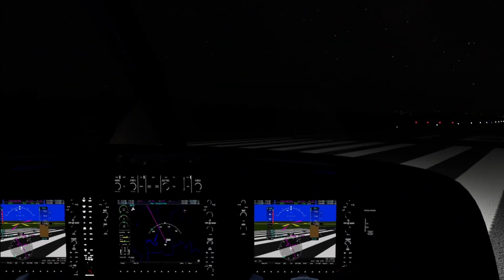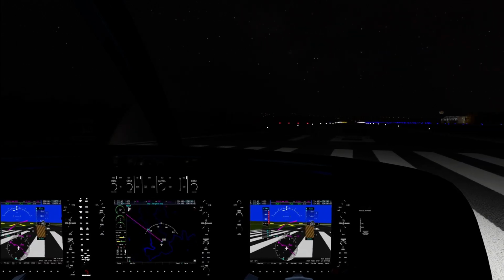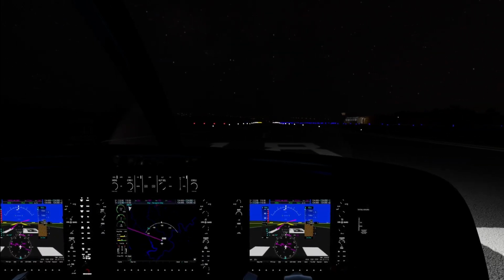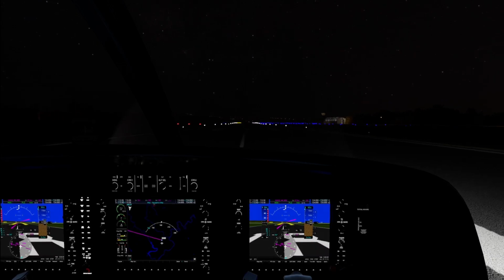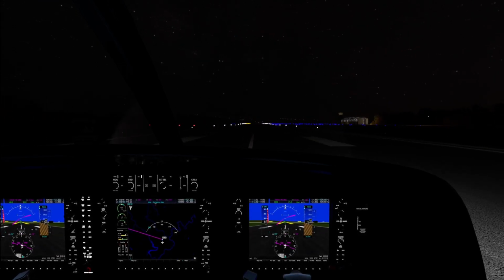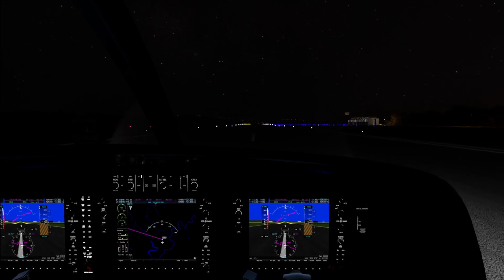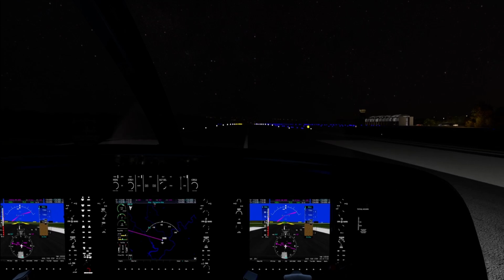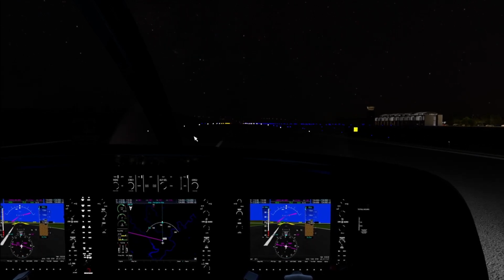We'll be ripping out of Morgantown here very shortly. Let's go ahead and set 1,000 pounds on the torque. Engine instruments are green. Set takeoff power. Takeoff power is set. Airspeed's alive. Cross checked. Let's get this heading bugged real quick.